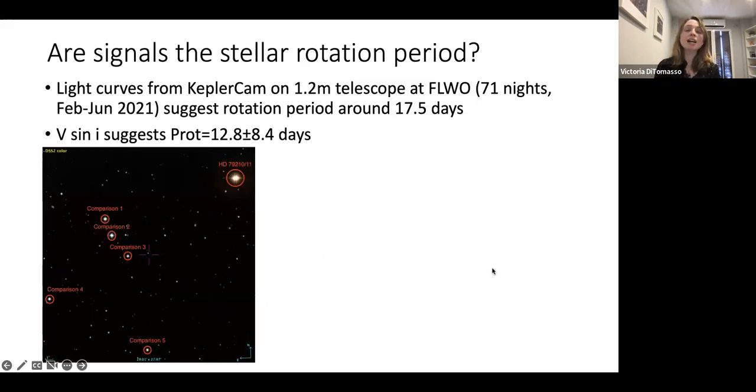Another question that's good to ask is if this periodic signal could be the rotation period of the star itself. And if we're interested in finding the rotation period of a star, it can be really helpful to have light curves for that star. Now, for this particular target, that presents some challenge, and that's because HG 79211 is in this stellar binary with HG 79210. So they fall very close to one another on the sky. They're only 17 arc seconds apart.